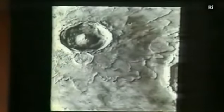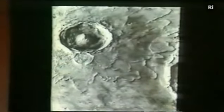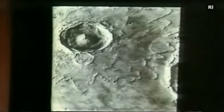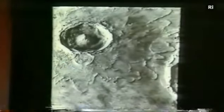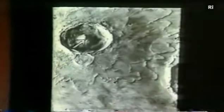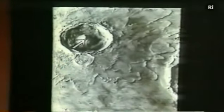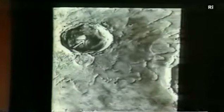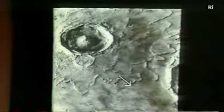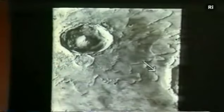Here is a close-up of a Martian crater of a sort that we never find on, say, the Moon or on Mercury. The crater itself looks ordinary enough, and it has a central mountain peak, as many lunar or Mercurian craters do. But on the periphery, there is what is called a lobate ejecta blanket.